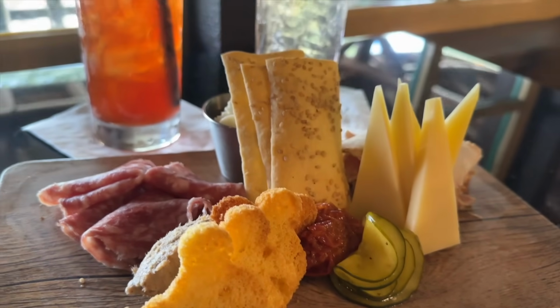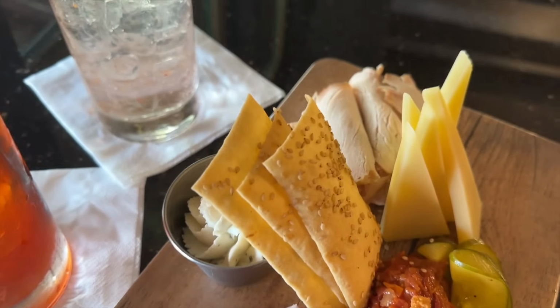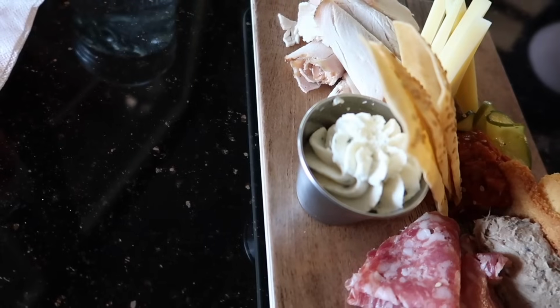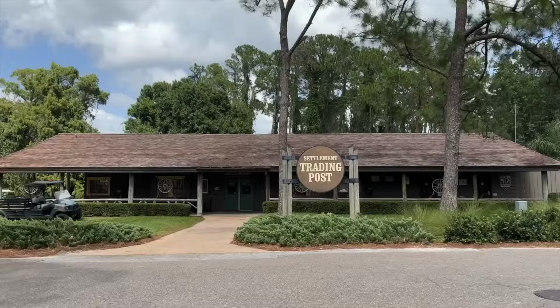Here's our charcuterie board. Actually looks really, really lovely. And I love the Mickey-shaped crackers. Very, very cute. And it's got a nice array. Oh, look how nice the soft, I guess, goat cheese is. Like meat and cheese, lovely. Thank you, have a good one.